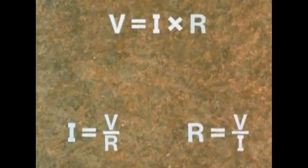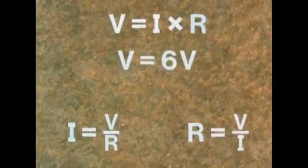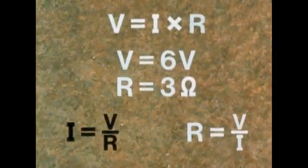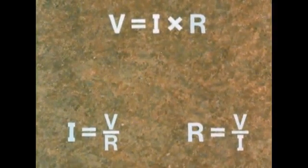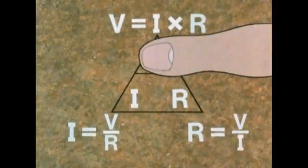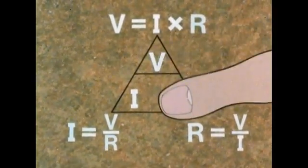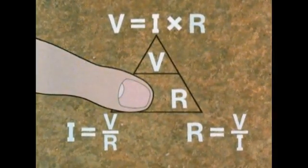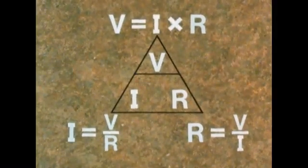So in a circuit, if we know any 2 of the factors, we can calculate the third. For example, if we know the voltage is 6 volts and the resistance is 3 ohms, we can use I equals V divided by R to tell us that the current flowing is 2 amps. An easy way to remember these 3 combinations is to remember this helpful triangle. To use it, you cover up what you want to know, voltage, say, and you know it is I times R. Or if you want to work out resistance, cover it up, and you're left with V over I. And finally, current is V over R. And always, V must be in volts, I in amps, and R in ohms.